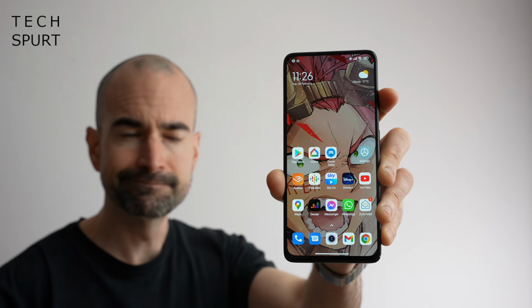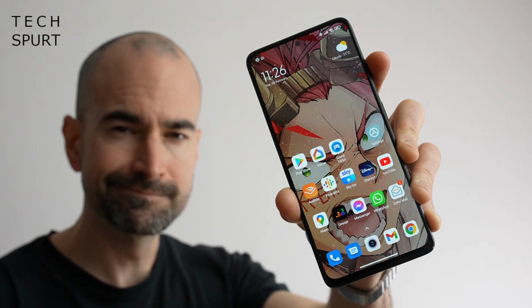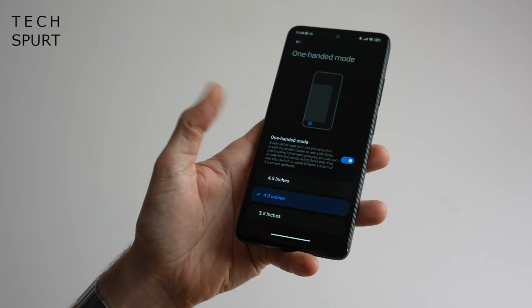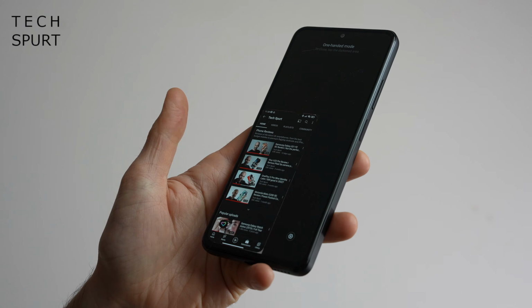Now, as with last year's budget blower, the Redmi Note 11 Pro is a proper handful and a half. This 6.7-inch heifer tips the scales at a gnat's ballsack over 200 grams. You've got some one-handed help built into the UI, although as usual it's awkwardly implemented and you're basically best off using two hands at all times.